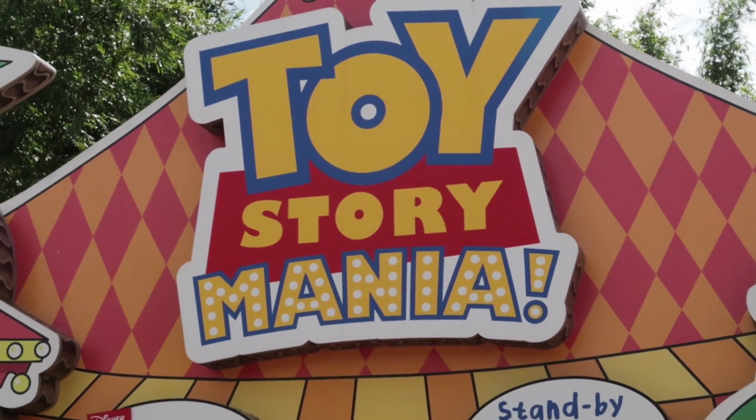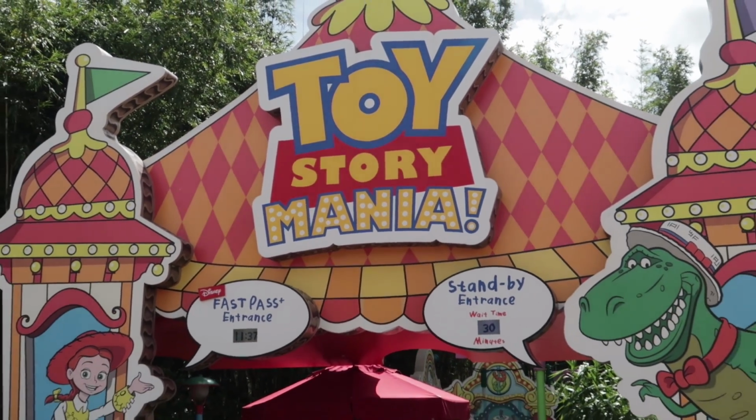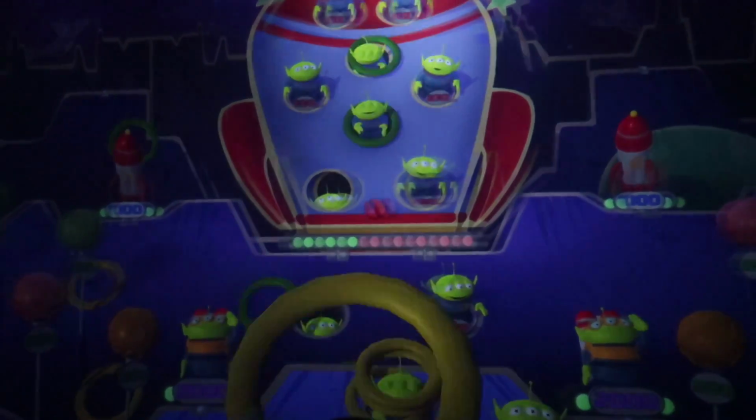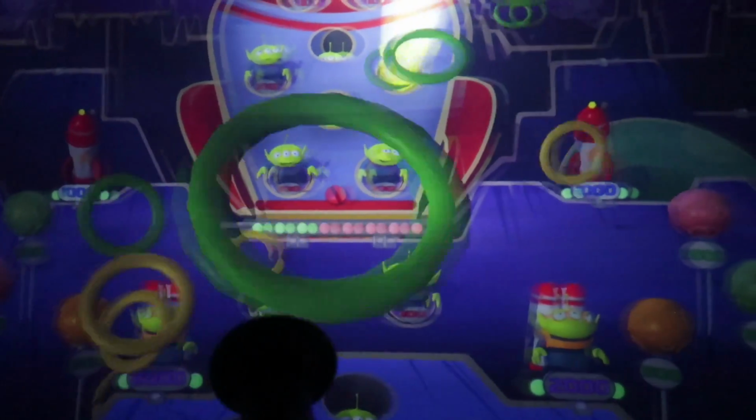When it comes down to picking between Slinky Dog Dash and Toy Story Mania, a very close, a very hard decision. I do love Toy Story Mania. So much fun when you're with your wife or your kids or your partner.